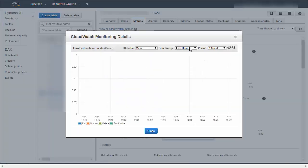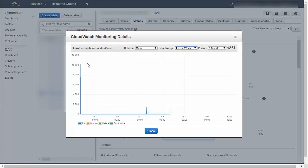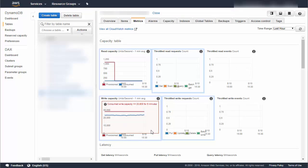Similar to write requests, we can come in and see if we've gotten any throttled write requests, and we haven't really over the last couple of weeks, which also kind of makes sense. This looks like it was on May 1st, so this was probably right when we were experimenting with exactly how many write units we needed when we had our OMs running. And since then, we haven't really throttled too much of anything. So the write requests have been going very well.